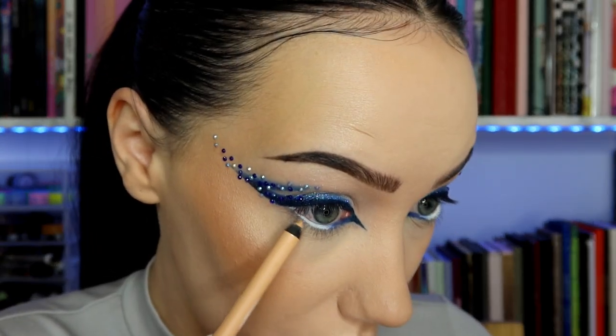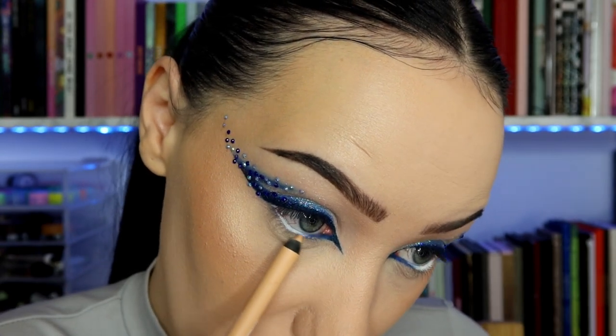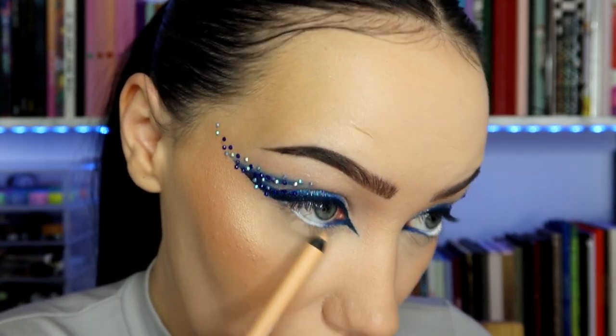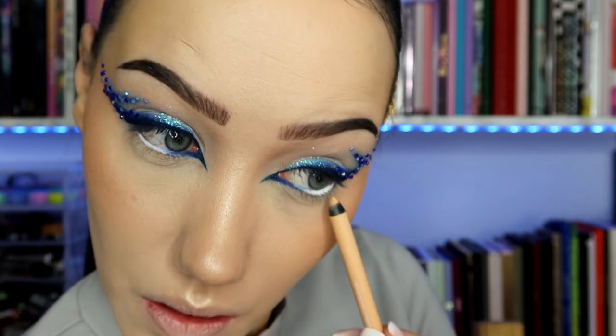I am just gonna take a nude pencil and just run it right up at the base of my lashes, as I don't really want any darkness there.